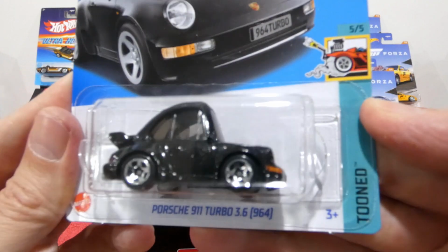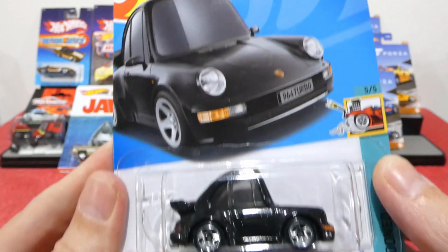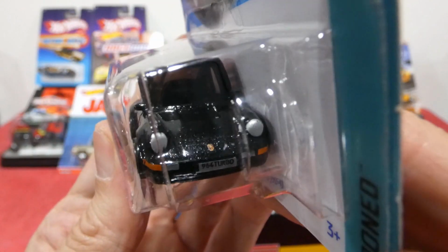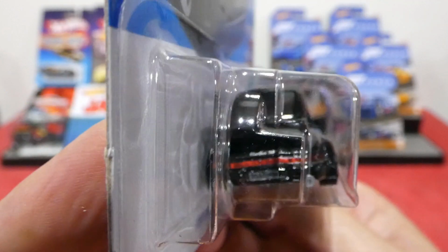Next up we have the new tuned version of the Porsche 911 Turbo 3.6 964. There's the card art. And for a tuned car, I think that looks pretty awesome. Headlight details, turbo on the license plate. Yeah, really nice. Very simple vehicle, and it also has the rear details.